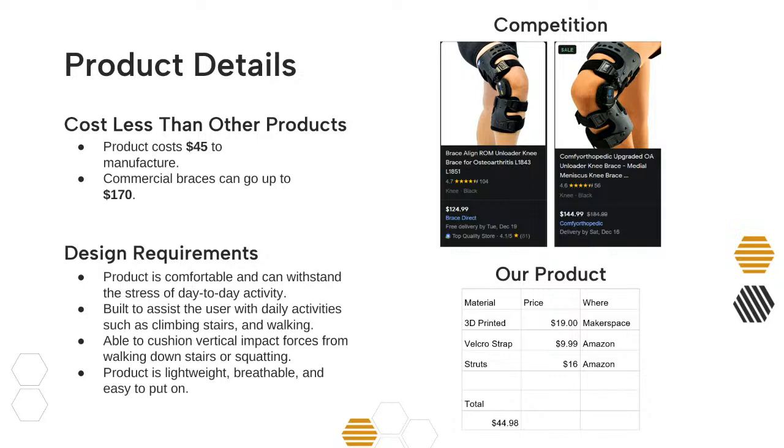We tried to have our design requirements include that it was comfortable and able to withstand the stress of day-to-day wear, not for extreme activities, but just walking around and overall being on your feet. It is also built to assist the user with daily activities, such as climbing stairs and walking. It's also lightweight, breathable, and easy to put on, so that it's not like you're trying to put a whole machine on your leg.